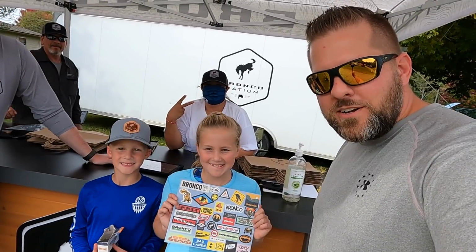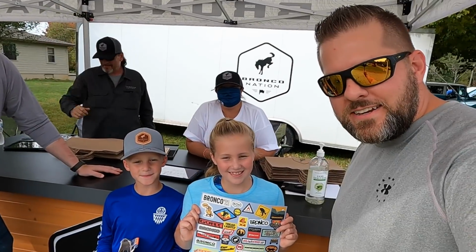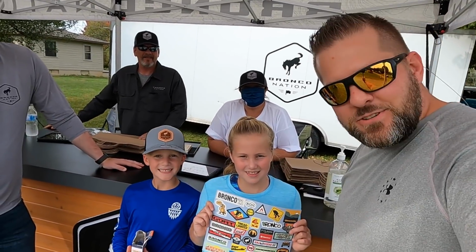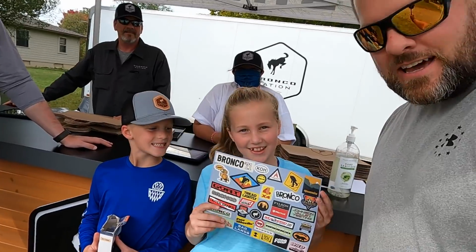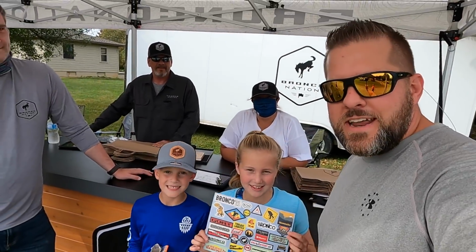We are at the Bronco Nation booth. We've got the wonderful Bronco Nation people here. We've just signed up. We've got D, his official Bronco Nation hat. Raleigh got a big page of stickers. They've got the Sasquatch. They've got everything on there. These are some of the nicest people.